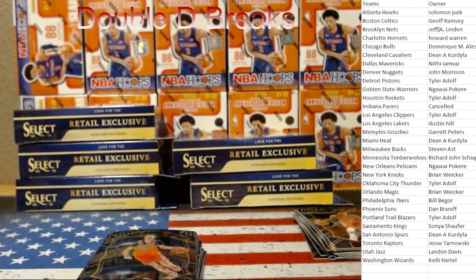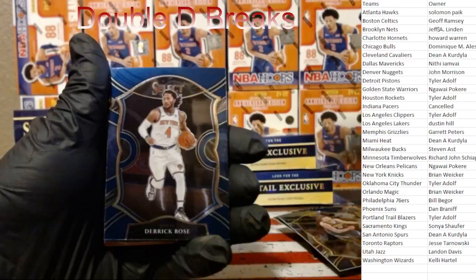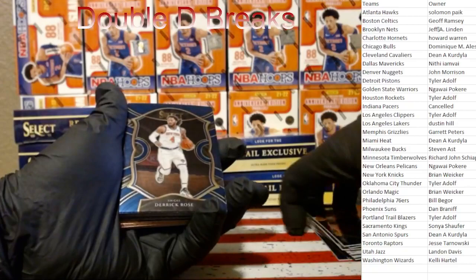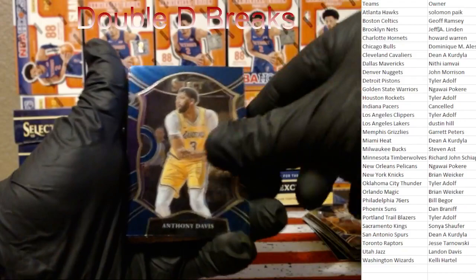Maxi Silver, let's go, let's see it. Got Poku, Elleby, Nikola, Rose. What am I doing? Confusing myself. Sorry about that. Brain lapse. Derrick Rose. Kira Lewis Jr. Duncan Robinson. Azubuike. Anthony Davis.